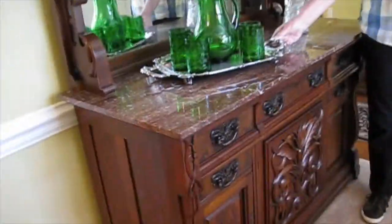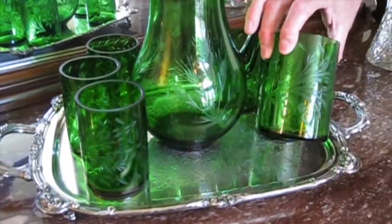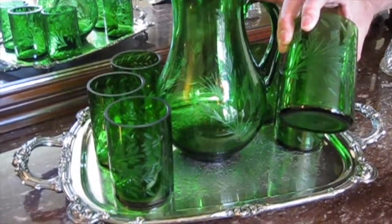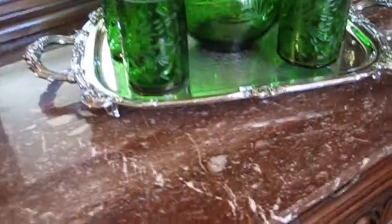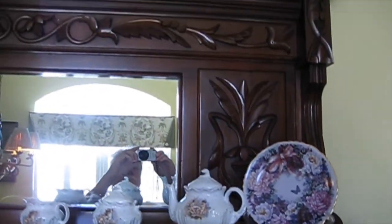Here is a silver tray with a vase and glasses, and these glasses were wine bottles at one time. The tops were cut off them, and they were hand etched, and my mom purchased these down in Mexico. Okay? And if you would just pan around just a little bit, get that whole piece of furniture into the picture, that would be great. And that would conclude the dining room.